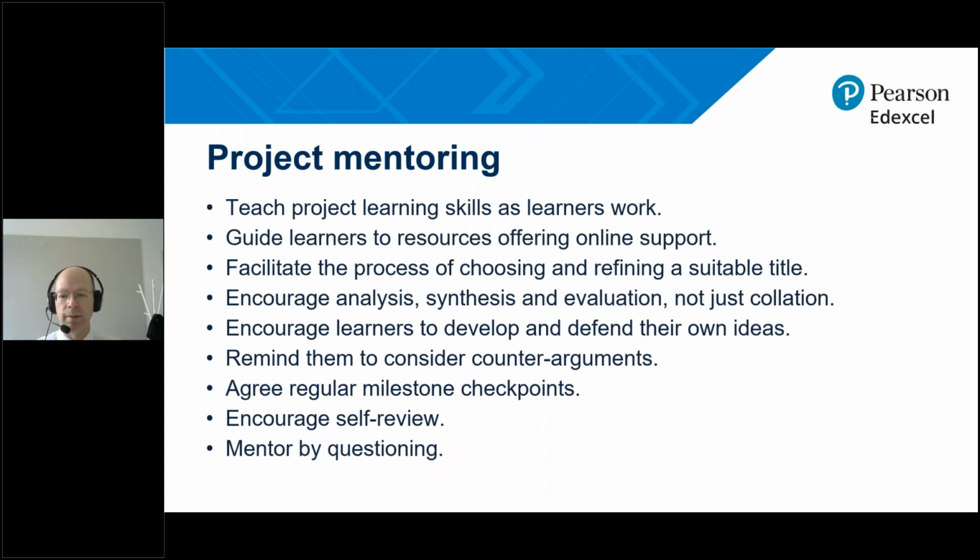So you see, we want them to have a very specific, focused title. And obviously that won't come immediately. It takes a process of negotiation and discussion. We've already created resources on the Future Ready website to help with this. But almost certainly this would be a point where the mentors will need to be involved in negotiating and helping learners to frame an appropriate title.